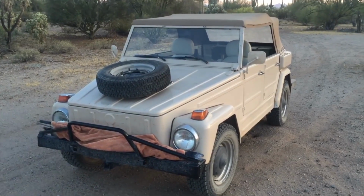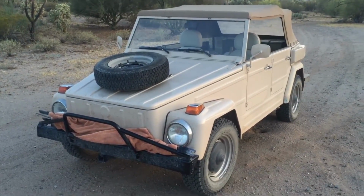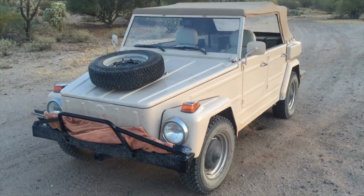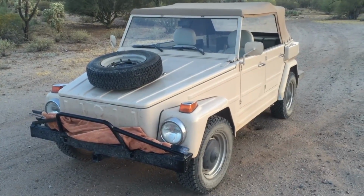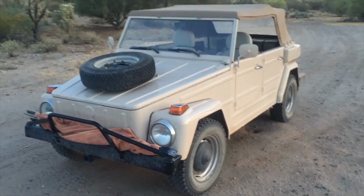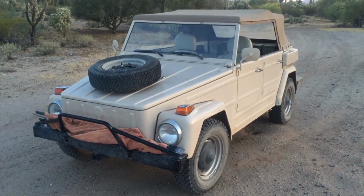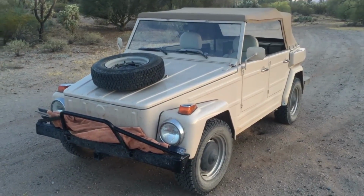Guys, we have here my Volkswagen Type 181, frequently referred to in the US as a Thing. In Mexico it's called a Safari, but in Germany it was called the 181. It was the modernized equivalent to the World War II Kubelwagen. And it was used by the German military and NATO forces well up into the 80s, actually, as a troop transport, officer transport, just like it was used in World War II.